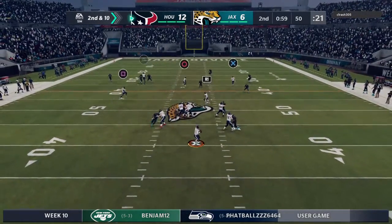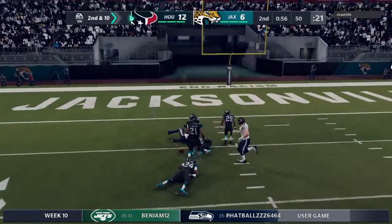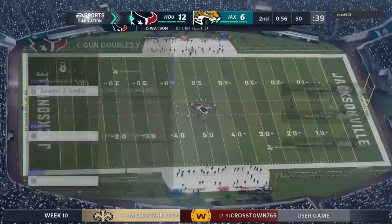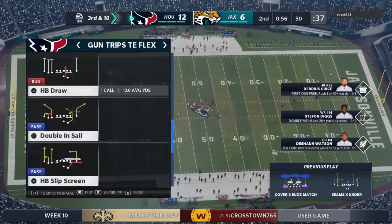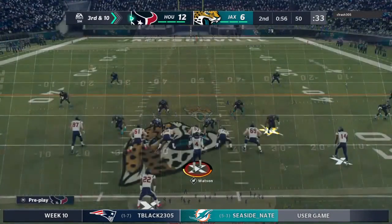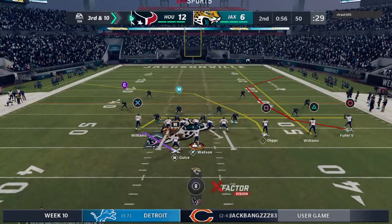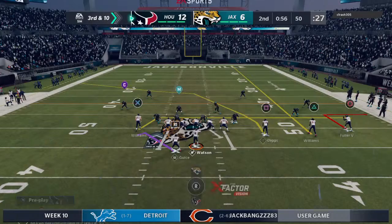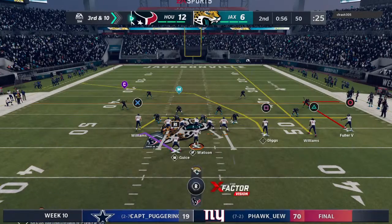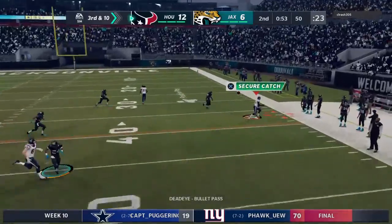From the 50, it's Watson. He's going to fire one deep over the middle. And that's going to be incomplete. Good effort there trying to take a shot, but it's 3rd down. Feels like they're getting caught in between here because they did completions on 1st and 2nd down. Now you got to worry a little bit about the clock because you prefer not to give them another shot here in the first half. But if you don't pick up the 1st down, guess what? You're likely going to have to.